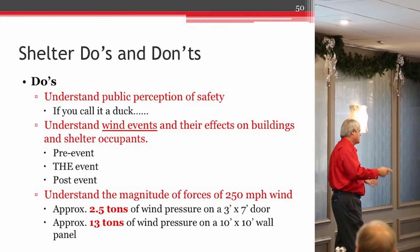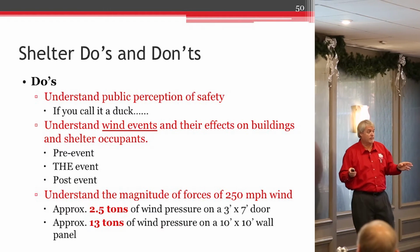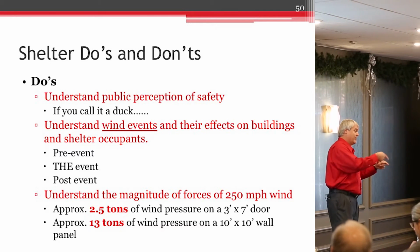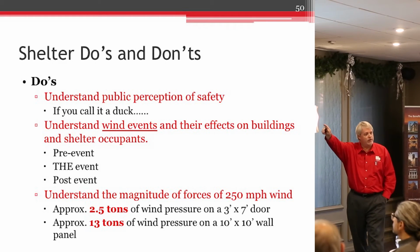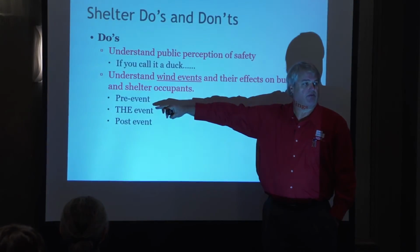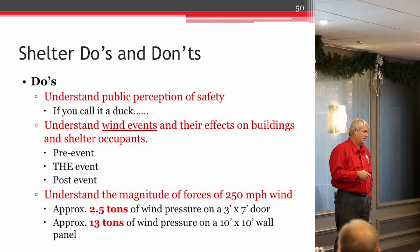Tornado's gone by, it's hit this tornado shelter, everybody's fine. Now what? What are the complexities of getting people out of there? What are the complexities if somebody's hurt inside the shelter and I can't get them out? All that stuff is important. And it's important as designers for you to understand top to bottom, not just the event.